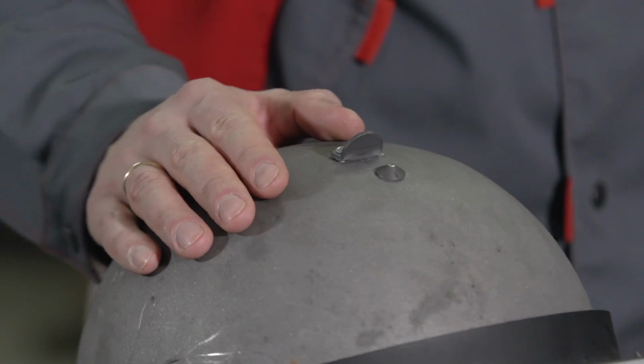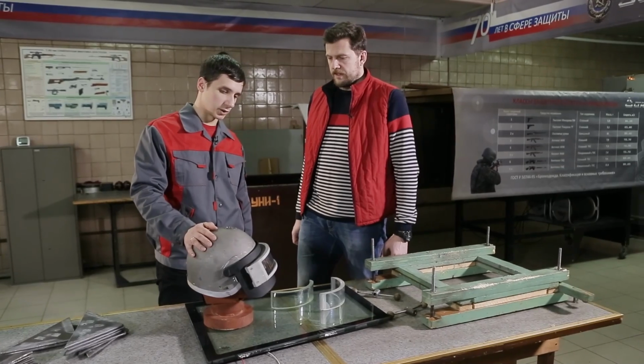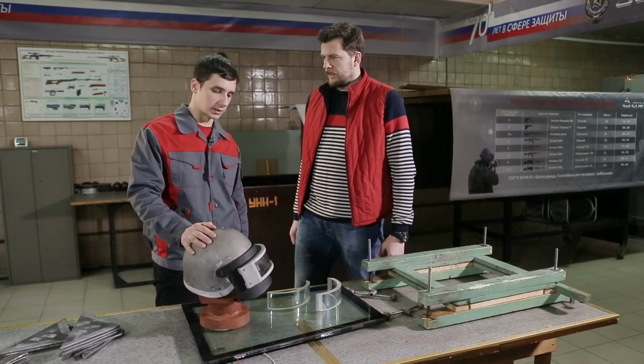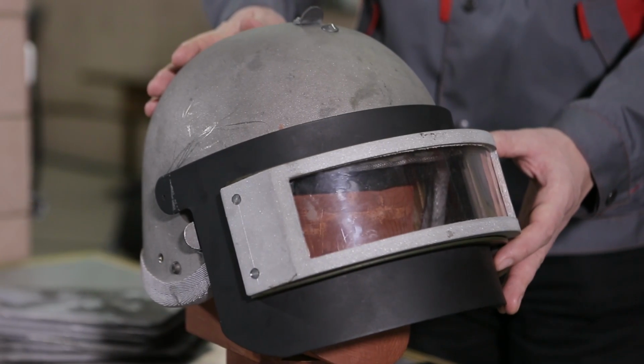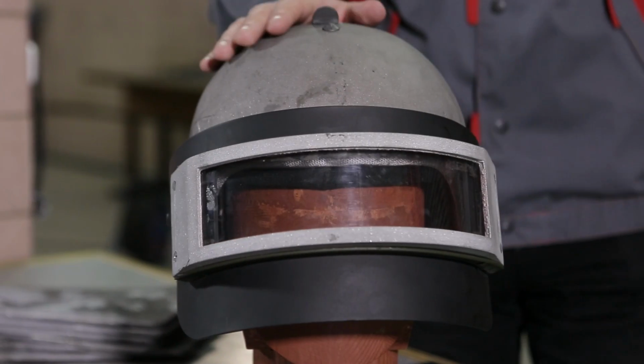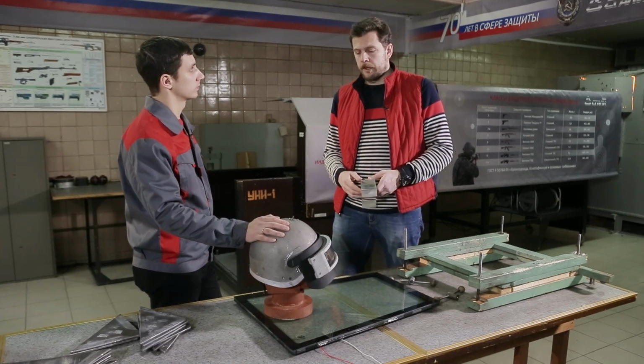Yes, this is a second-class helmet. It amply withstands the impact of TT gun bullets and the lead CP1 gun bullets. The shield, along with the glass, can withstand a Makarov gun or an APS gun bullet impact. Shall we see how you test these designs now?